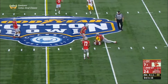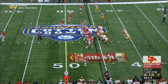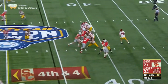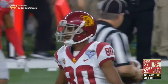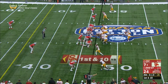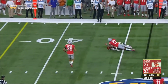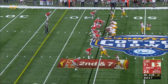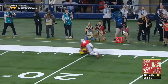Darnold over the middle. Finds Imatorbhebhe. 4 yards shy of the first down. Another USC blitz look, as on the slant, Burnett is able to make the catch. Once again, Ohio State brings it. Three yards to Malapaya. Darnold steps up. High throw. Burnett pulls it in at the 20-yard line.